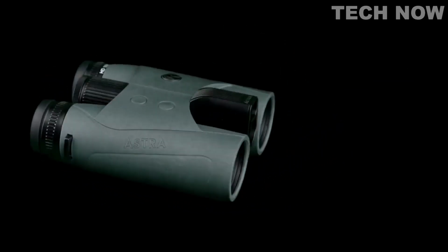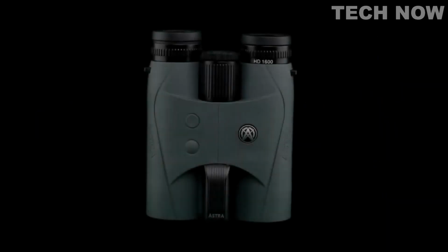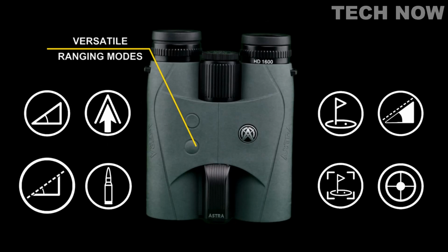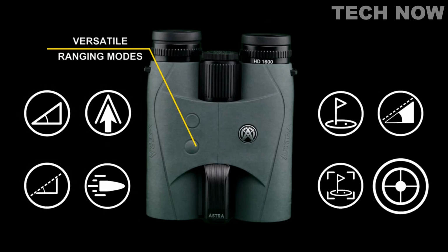Fast and accurate ranging capabilities can accurately range objects over 1,700 yards in as fast as 0.15 seconds. Versatile ranging mode provides many options for ranging distances, including horizontal angle corrected mode, archery mode, angle with line of sight, gun mode with built-in ballistic capability, golf mode with slope and pin lock, and scan mode.